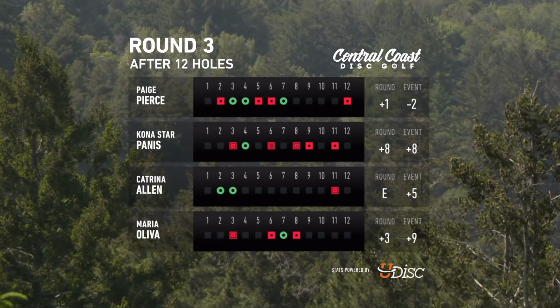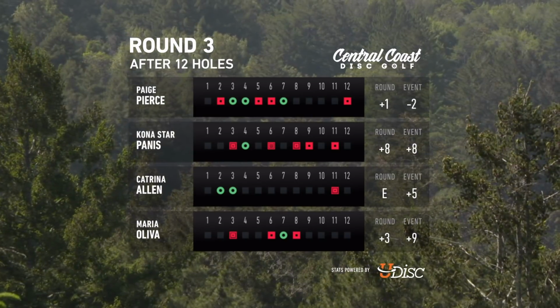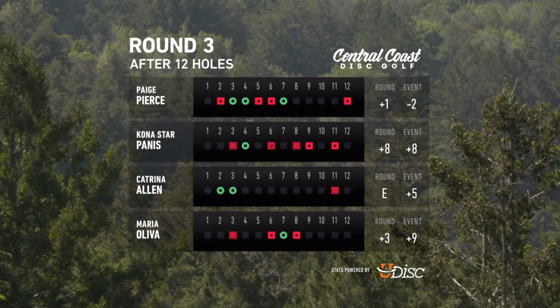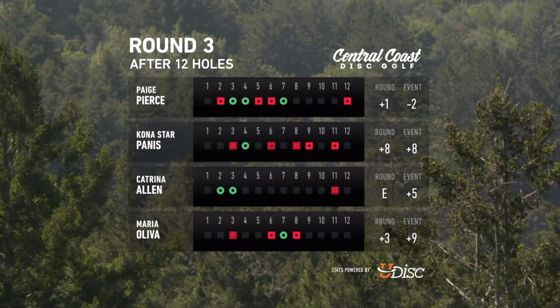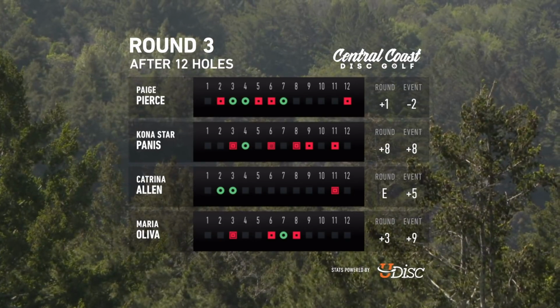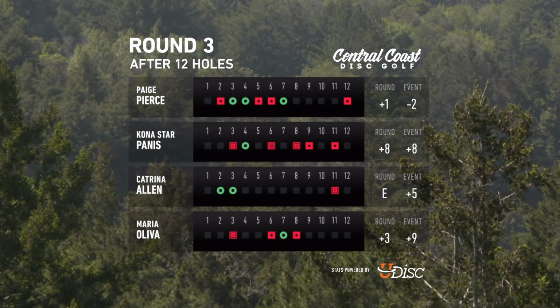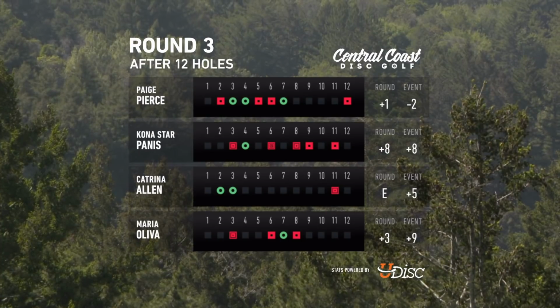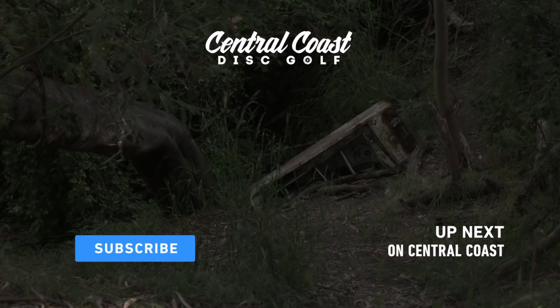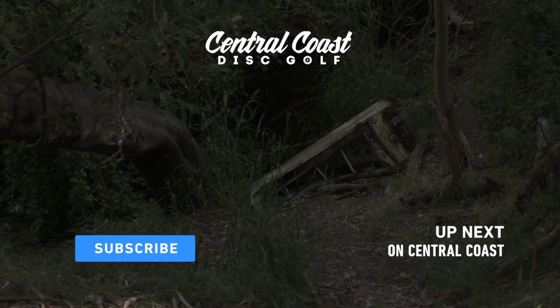Right, she's got 7 strokes over Katrina right now. So that's a pretty big lead. We're going to maybe see some conservative Paige Pierce play. You never know. And Maria right down there, just a +3, an incredible score for the total. Join us on the back as we close out the Masters Cup, the 35th annual Masters Cup.